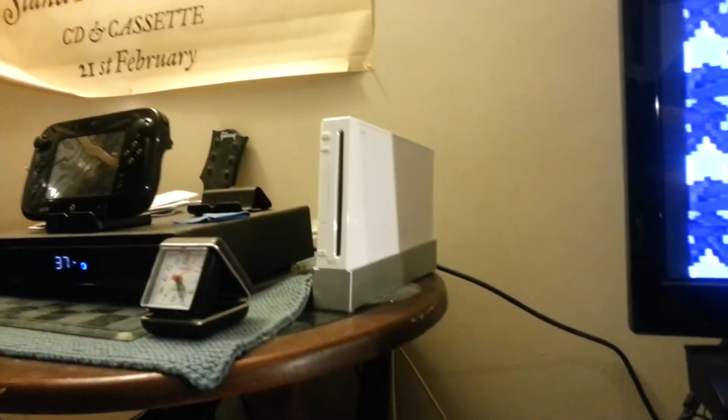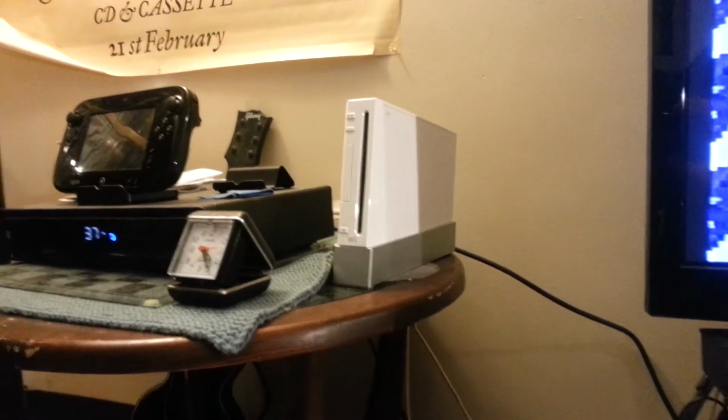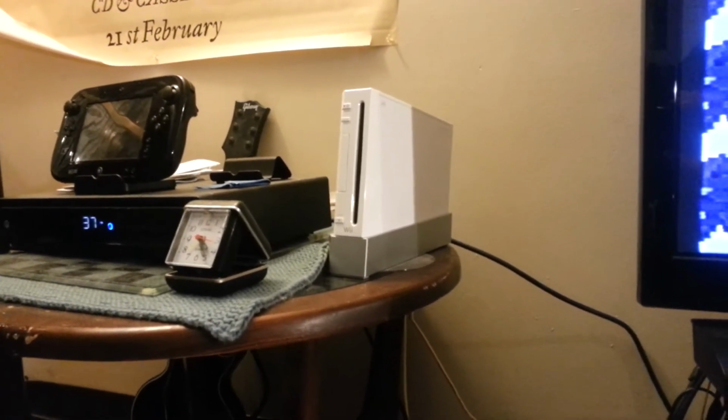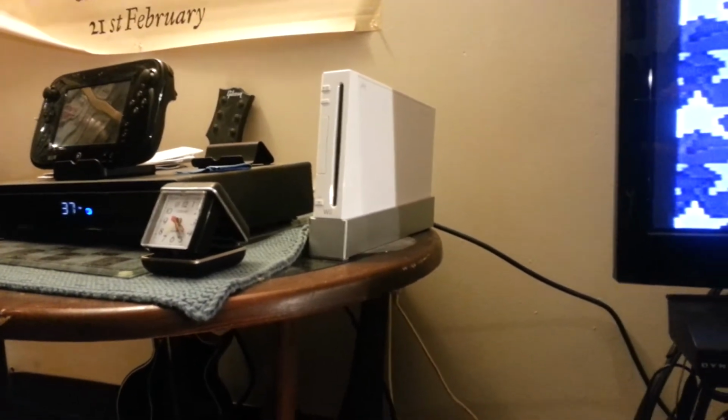Right up here we've got the Nintendo Wii. Great system, not too many great games for it, but the online capabilities of it are excellent. Being able to download all those old classic Nintendo games, I loved it for that sole purpose right there.